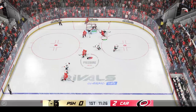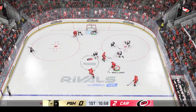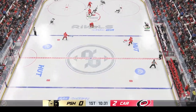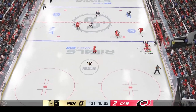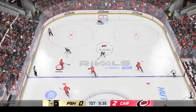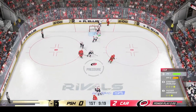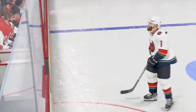Carolina's on the attack. Broken up by Ellis. A shot, and that's turned aside by Price. Along the wing, up the neutral zone. Carolina's got a hold of the puck now. Slides it over with pace to Bunting. And the referee caught that trip on the play. We've got a delayed penalty coming up. The Nailers are being called for tripping.